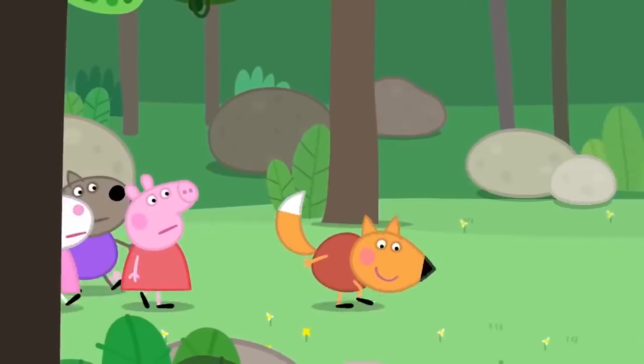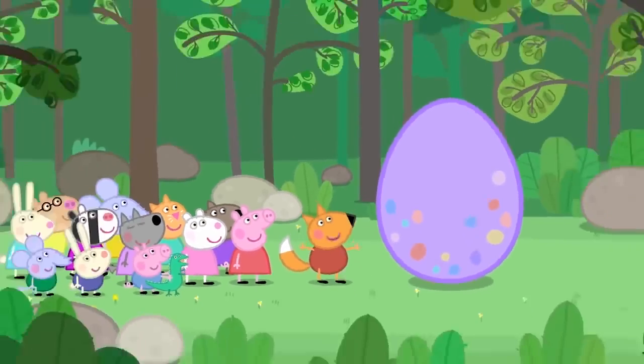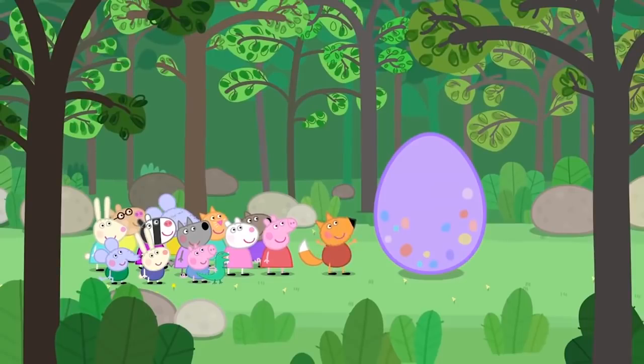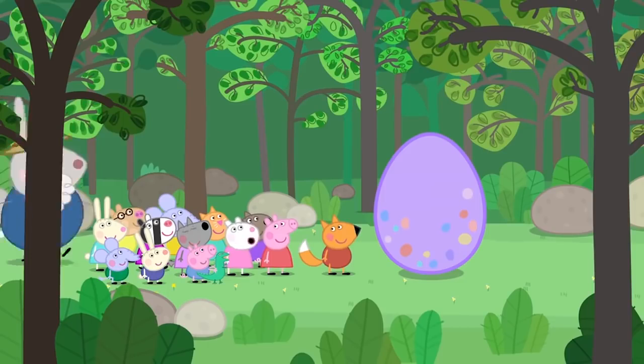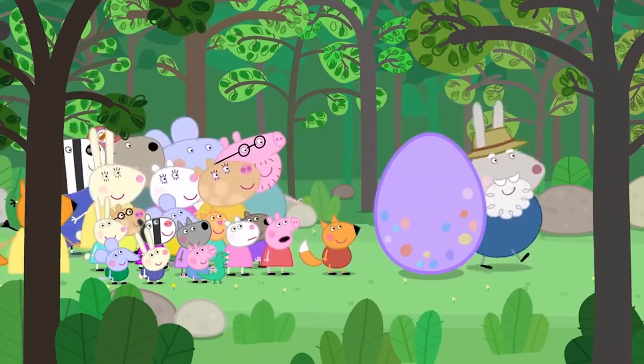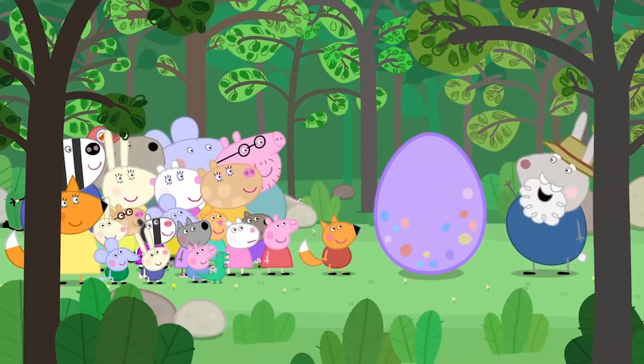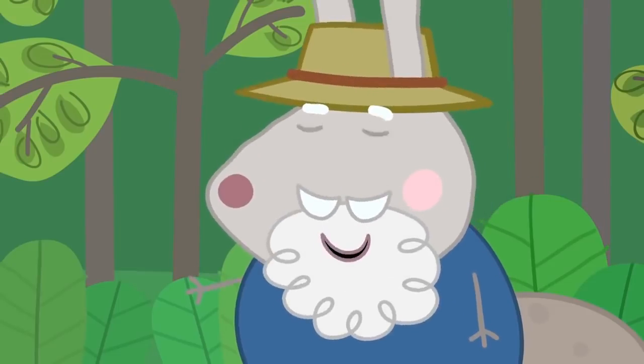Freddy Fox has a very good sense of smell. Wow! What an egg! It's huge! Why is the egg so big? It's a dinosaur egg! Is it real? No, it's better than real. It's pretend! Watch this.